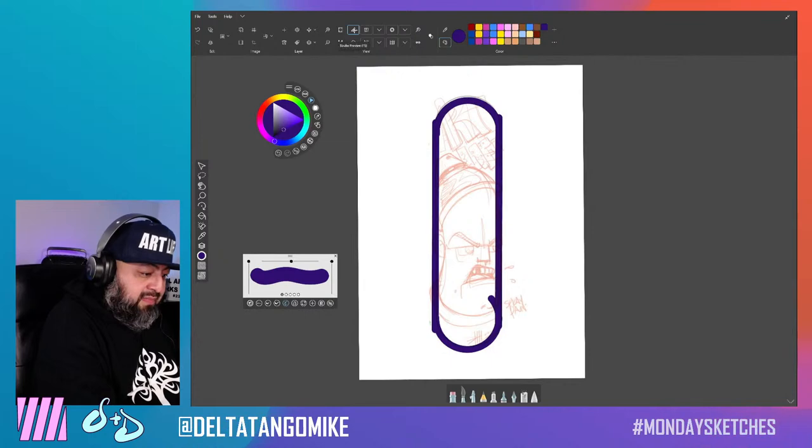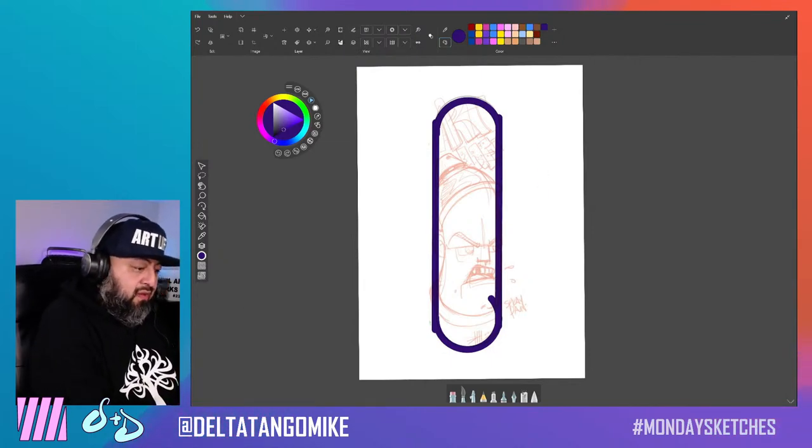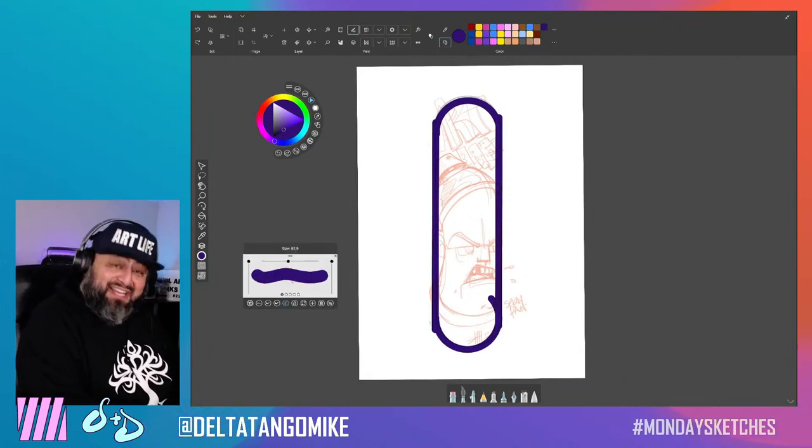What is that? Oh, that's my stroke preview. What's the stroke preview about? When did I do that? Oh, that's my stroke preview. This thing is called the stroke preview.